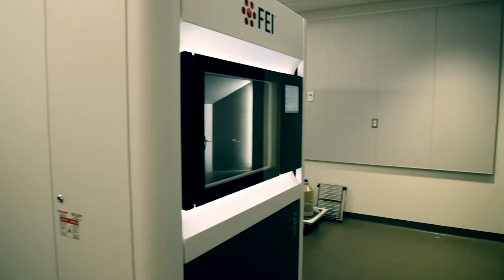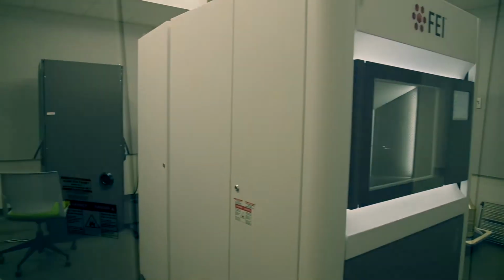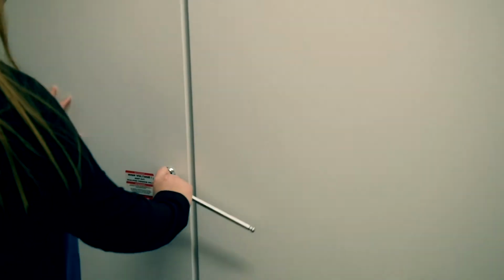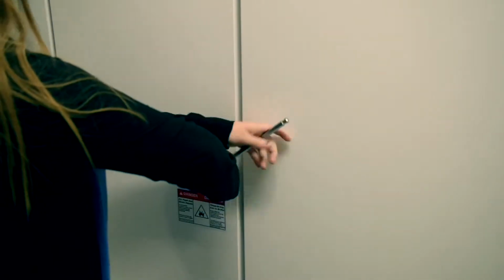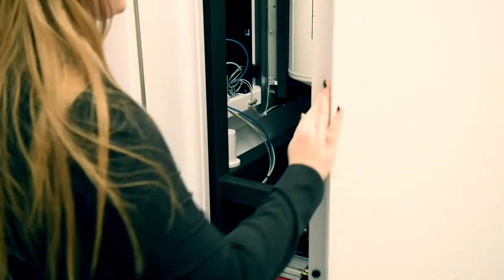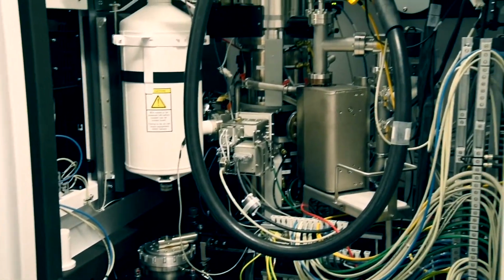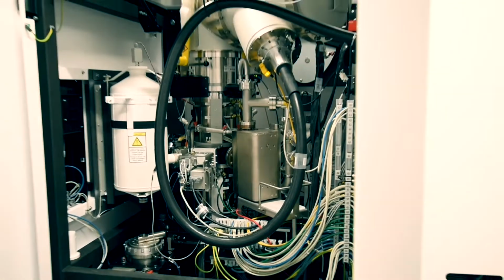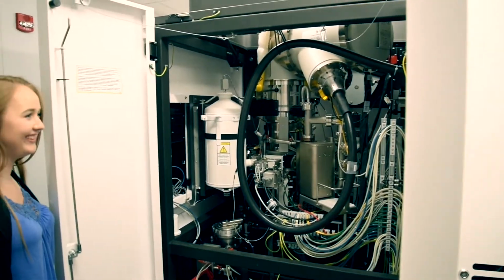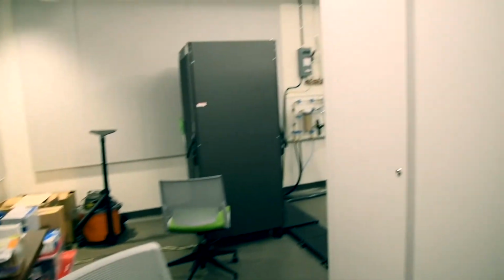This instrument is MIM's FEI Talos TEM, or Transmission Electron Microscope. The former cyclotron space was ideal for this instrument, as we are shielded from external fields and vibrations. To probe a sample, the electrons pass through the sample and are collected on a 16-megapixel high-speed camera below. The beam is so fine that we can differentiate columns of atoms in a crystal of silicon.